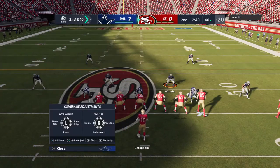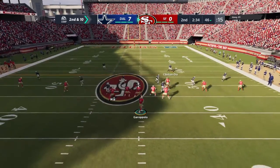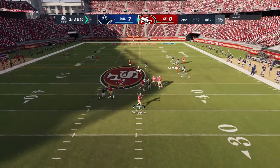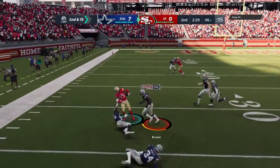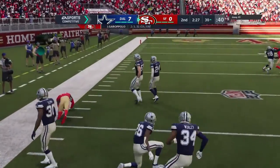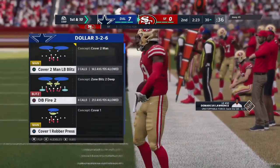So after the run for no gain, here's 2nd and 10. Here we go. Working from the gun, Garoppolo. Samuel bringing in the slant. And he's going to have another first down here as the tackle's made at the Cowboys 30. That one covers 24 yards.